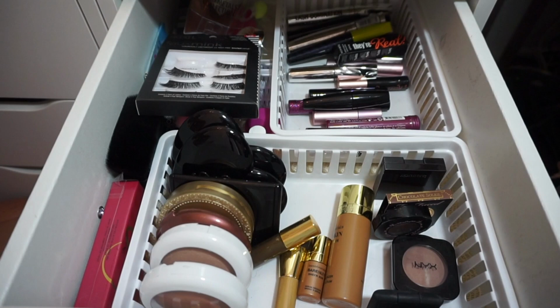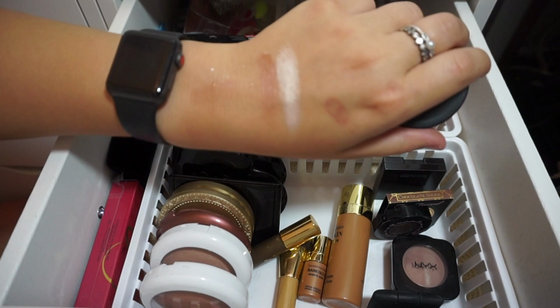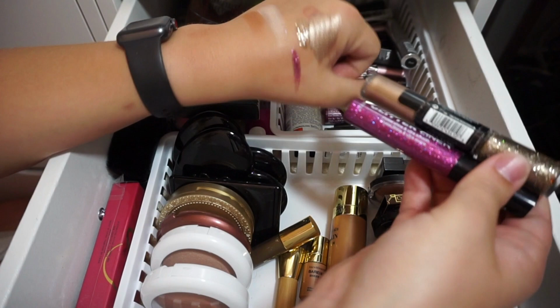And this is one of those products that you have to scrape the top off. But that's actually stunning. So I am going to keep this e.l.f. bronzer for sure. And these are swatched on my hand right here, and I'm keeping both of these products. I'm just going to move them to the drawer below this one.